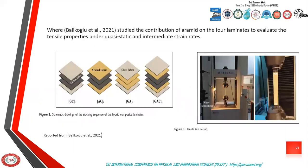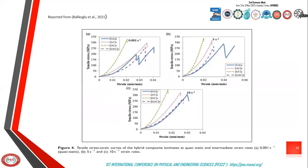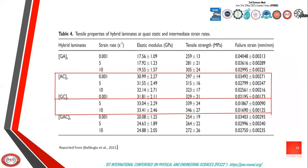remains the best combination. In this research work, they explored the contribution of aramid in four laminates to evaluate tensile properties under quasi-static and intermediate strain rates. It was found that the tensile strength of all hybrid composites improved with high strength. The tensile strength of hybrid composites with carbon layers is less sensitive to strain rate. However, the glass aramid had a greater increase in tensile strength and elastic modulus with increase in the strain rate, suggesting that it can be attributed to the high strain rate sensitivity of glass.